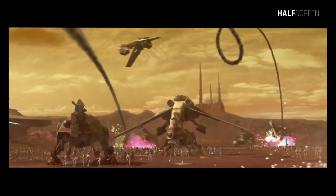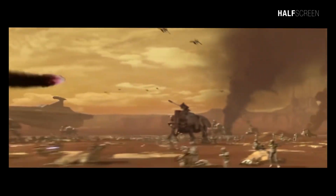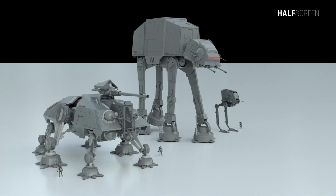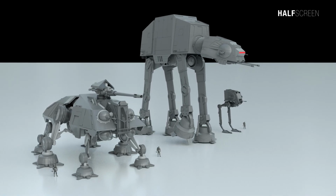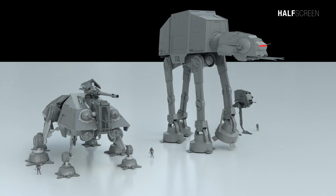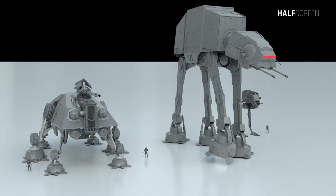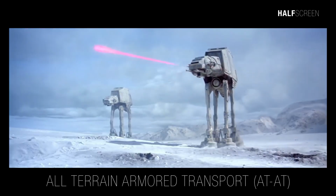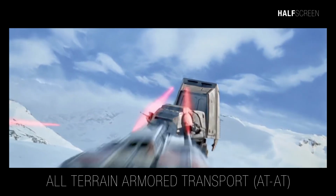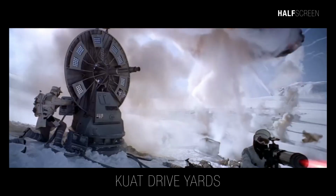In years to come, the success of the all-terrain tactical enforcer will lead to heavier designs, such as the towering all-terrain armored transport. The vehicle performed most admirably in support roles that involved providing immediate cover fire for battalions of soldiers. They were often deployed in large numbers to overwhelm the enemy through sheer volume of firepower. The all-terrain armored transport walker, also known as the Imperial Walker, was a major part of the Galactic Empire's motor pool and was designed and manufactured by the Kuat Drive Yards.